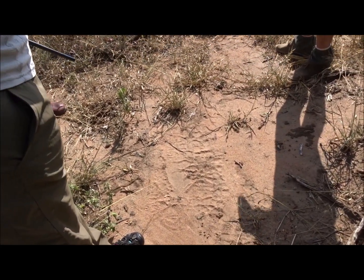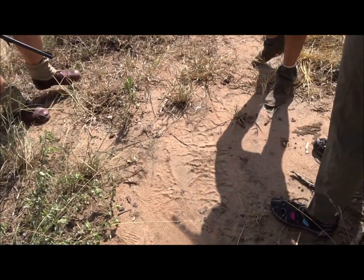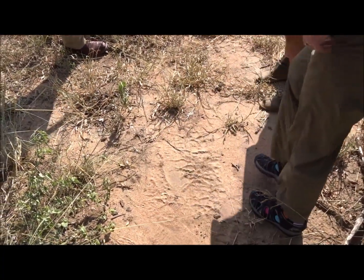So you can see underneath their feet, they've got those cracks. So these are the cracks. Obviously the sand, you can see that's a heavy animal. That's it. Okay, so he's walking that way.